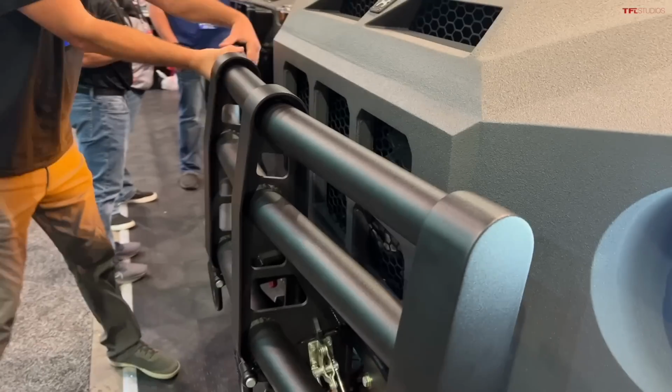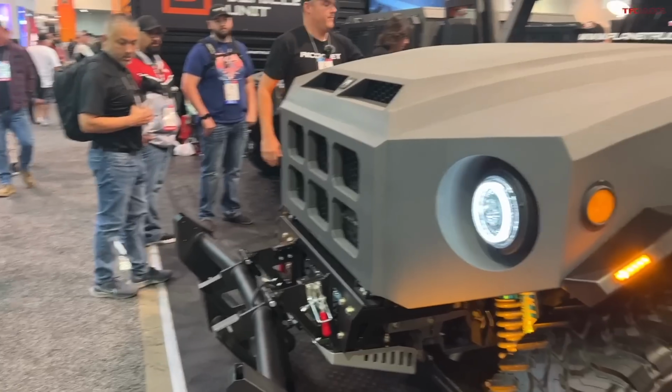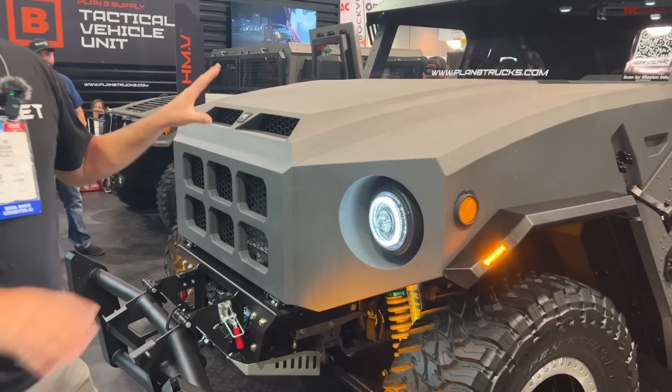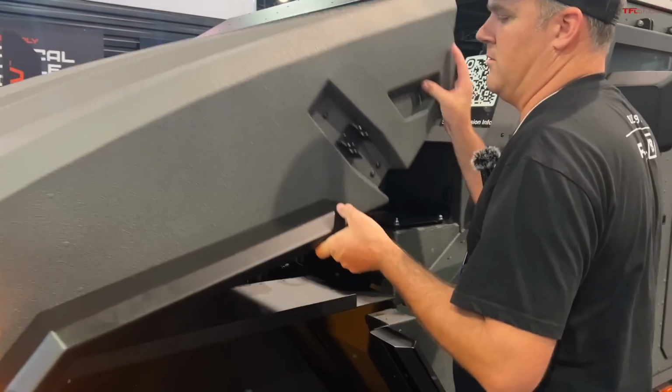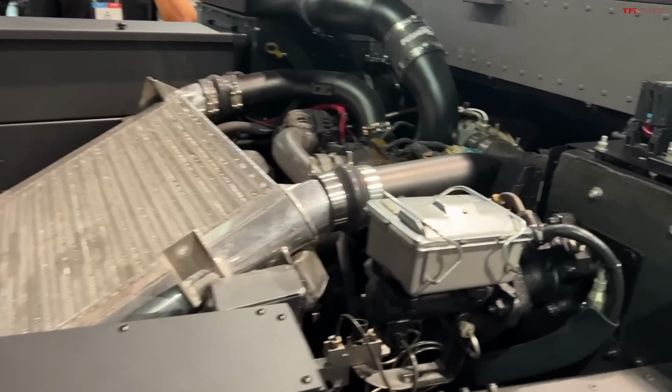Look at the front grille. Oh yeah. So we went full aluminum hood instead of fiberglass. There you go. So there's the Duramax power plant.